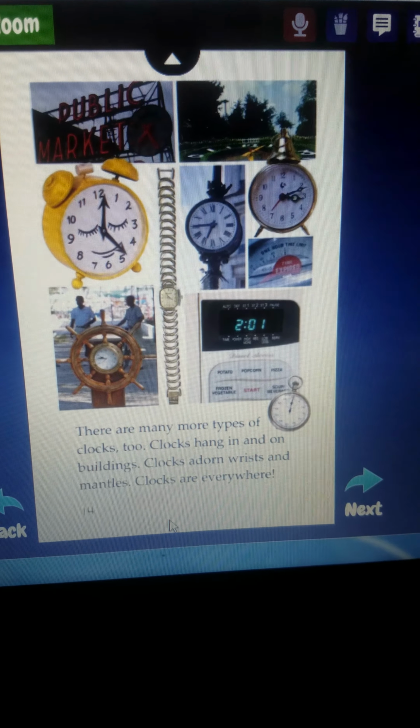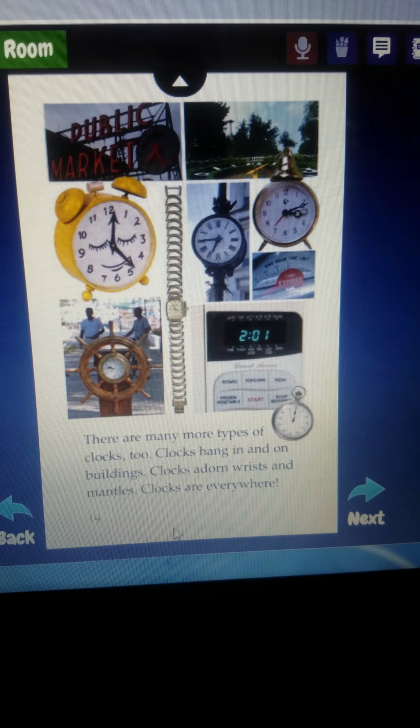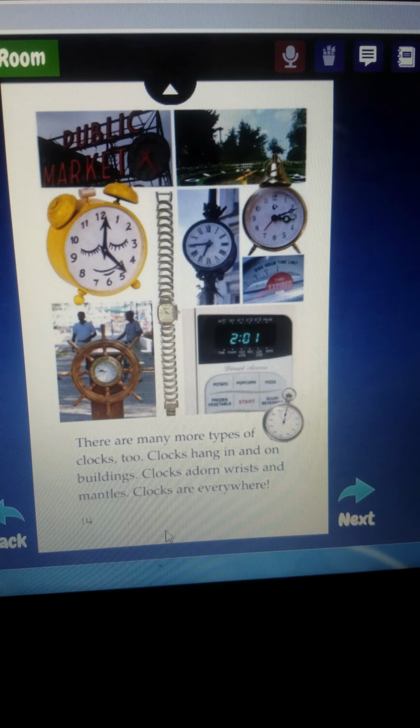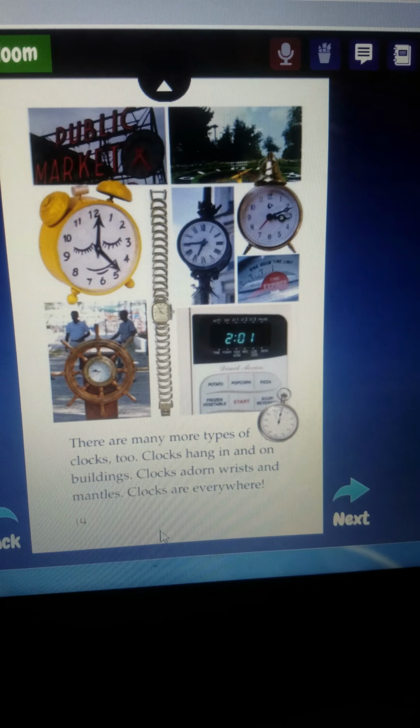There are many more types of clocks too. Clocks hang in and on buildings. Clocks adorn wrists and mantles. Clocks are everywhere.